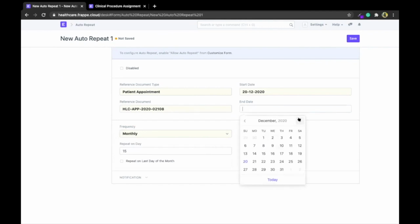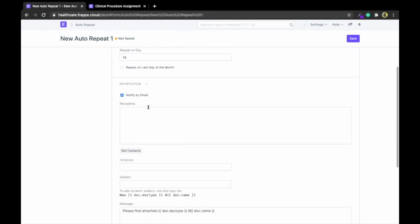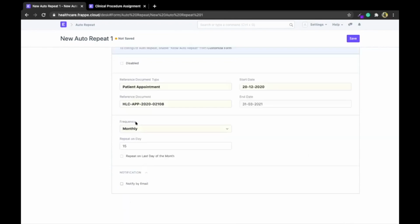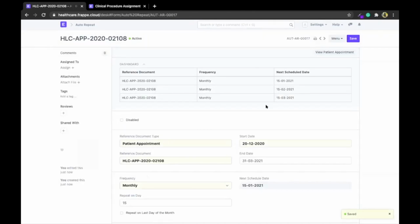I can add an end date to my treatment and also configure notification for this whenever a new document is created. As you can see, the system quickly rendered a schedule for me, which is showing me that auto repeated documents will be created on the 15th of every month.